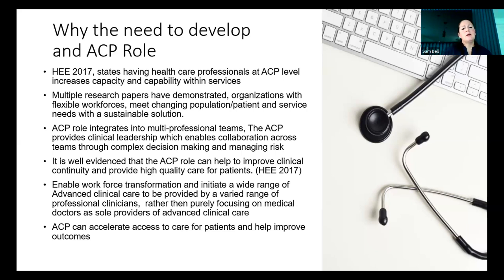care. It is really well evidenced that the ACP role can help improve clinical continuity and provide high quality patient care. You can look at different papers since advanced clinical practice started, and there's a lot of evidence that proves this is a good role for quality of care for patients. It also enables workforce transformation and initiates a wide range of advanced clinical care. It provides a variety and range of professional clinicians rather than purely focusing on medical doctors as sole providers of advanced clinical practice.